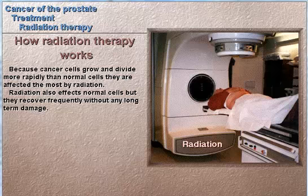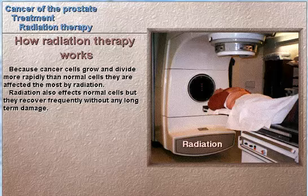Because cancer cells grow and divide more rapidly than normal cells, they are affected the most by radiation. Radiation also affects normal cells, but they recover frequently without any long-term damage.